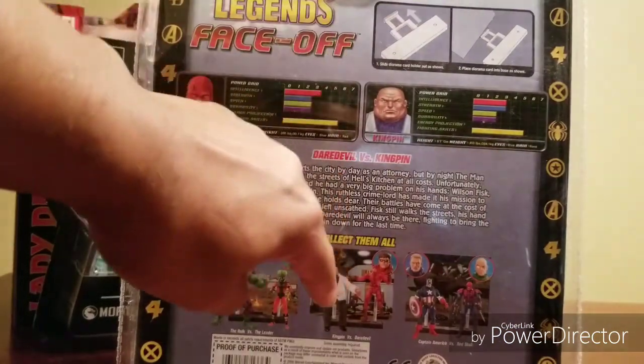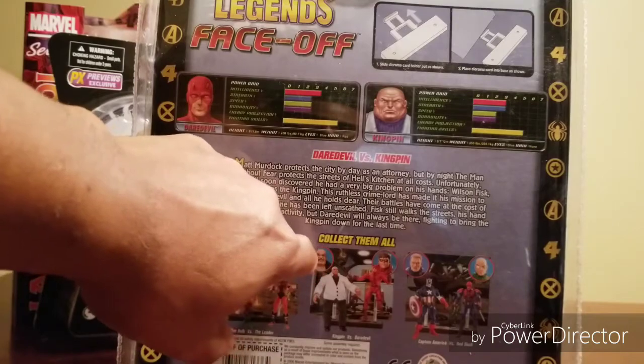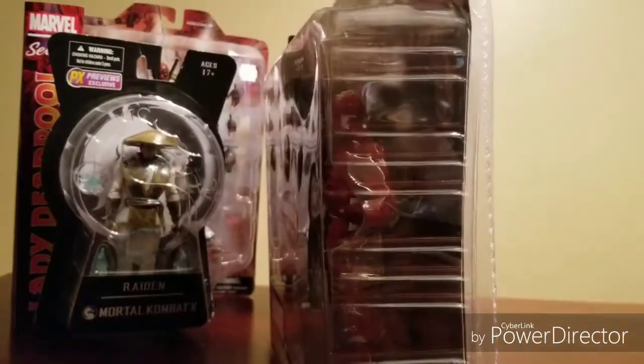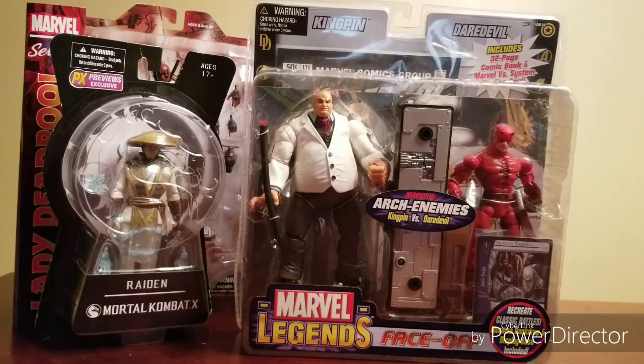And I guess there's a variant of this actual 2-pack where he's got a purple suit and it's an unmasked Daredevil with shades on. So, awesome pickup.